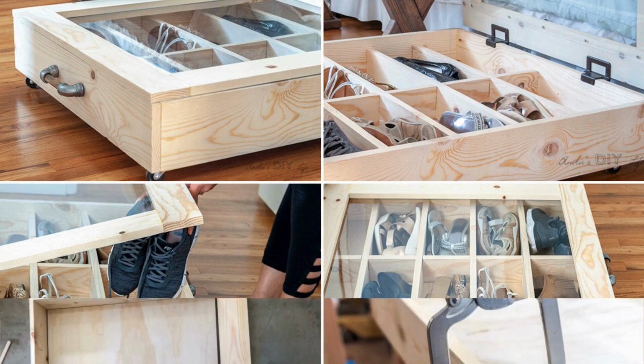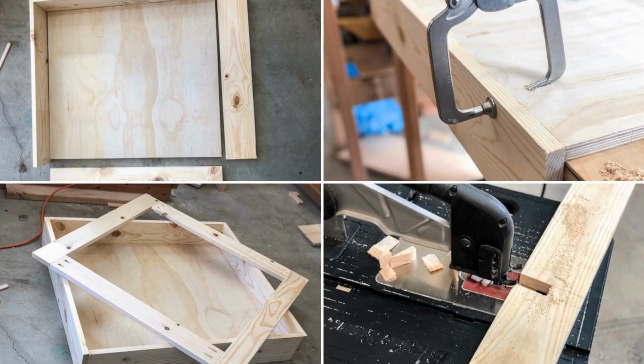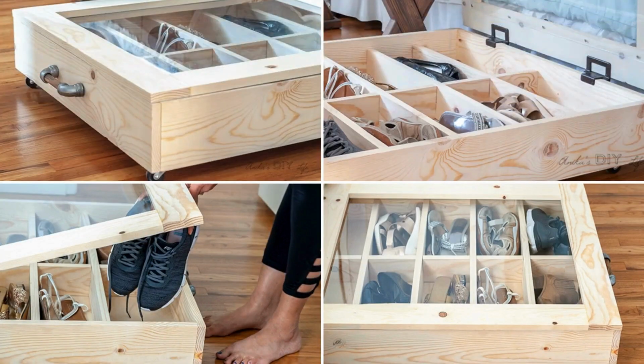It conceals itself neatly under the bed, keeps the dust off your less worn shoes and keeps them organized, and it's made of plexiglass, allowing you to view what's inside.